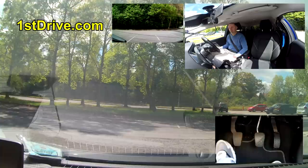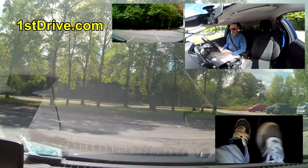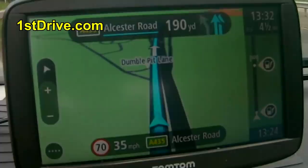Okay, so I'm here at this test centre. I'm going to put my sunglasses on because it's a really sunny day. I've also got my white shoes on today, my white trainers, so you can maybe see my feet a bit better on the pedal camera. I've also got a dedicated sat nav camera now, so when we get to the sat nav part of the test, which is the last half, you'll be able to see the sat nav a lot better than usual because I've got a proper camera trained on the sat nav.